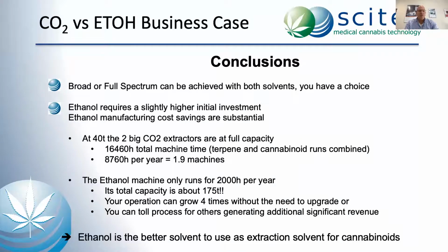If it was my business and I wanted to offer a broad spectrum product, then I would set up both. CO2 with focus on terpenes, but you can run cannabinoids as required, and ethanol for cannabinoids. If my focus was on major cannabinoids only, then I would always choose ethanol.